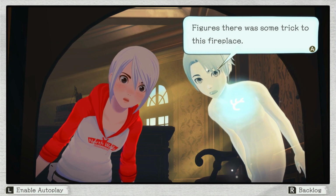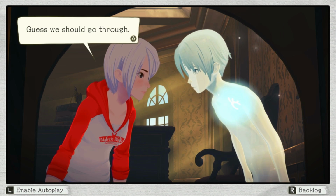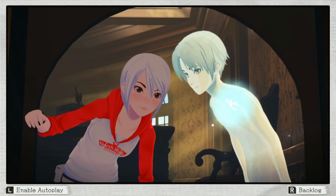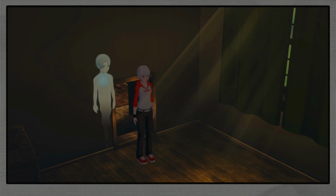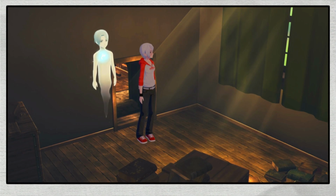Hidden room, hello! Finally! I was stuck here for a long time. Okay, where's the key?